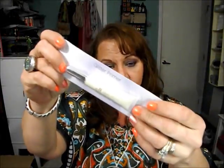Glitter primer. Just your basic glitter primer. Haven't tried one of these yet either. I believe it's a new product. I'm curious to see how this stacks up to Too Faced, though. But I don't have Too Faced, and I don't really wear the glitter like that. I got this mostly for down at the shop.